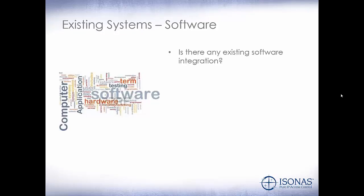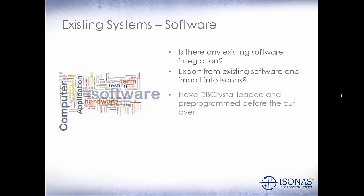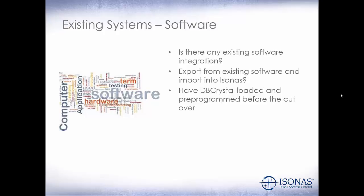What does our existing software look like? Is there any existing software integration that we have to maintain in the Isonas system? Can we get an export from the existing software and import it into the Isonas system? If we're reusing their existing cards, this is going to be critical. It'll save you a lot of time. Have DB Crystal loaded and pre-programmed before the cutover. You do not want to be trying to program doors and import card holders into the system while you're trying to do the changeover. Have everything done beforehand.